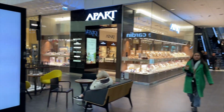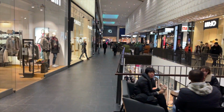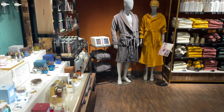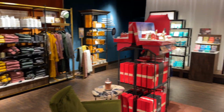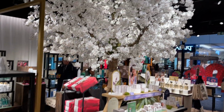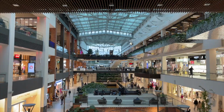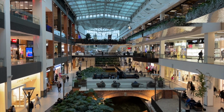That's the, we have to go up. A lot of cafes, a lot of shops. What I'm gonna tell you, everything is here actually. That's one of the shops with the perfumes and the bathroom stuff. Just wanted to come because there's a beautiful tree actually over here. A lot of nice stuff here. And that's the main hall in the mall here.